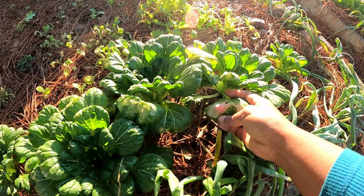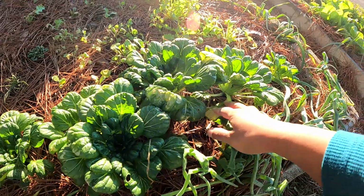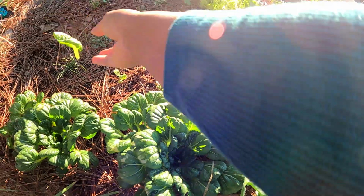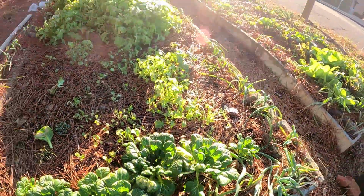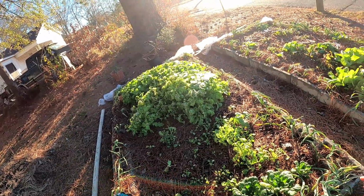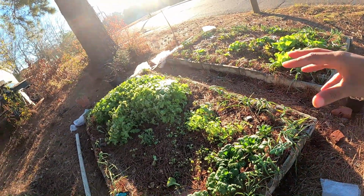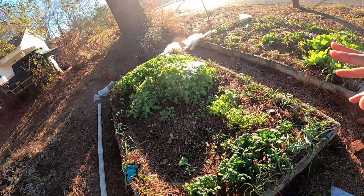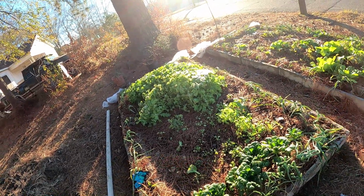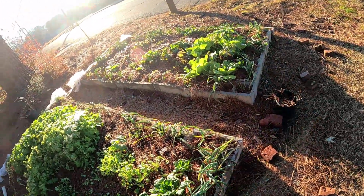Like, you see how that's translucent? You see how you can see my finger through there? That's damage from that being up against that plastic. But in my experience, I have found even if you use a cloth, let's say it rains on you or it snows on you, if it's touching that cloth, you're gonna get the same damage. I also prefer the plastic because it keeps all your water in. You don't have to really worry about watering. The water really won't evaporate out of there. As you can see, it's plenty of water on these beds, all this ice and stuff like that.